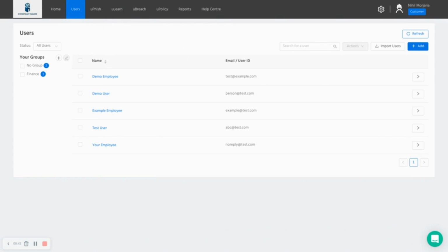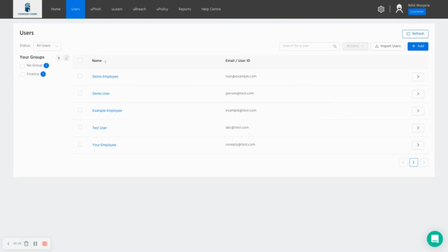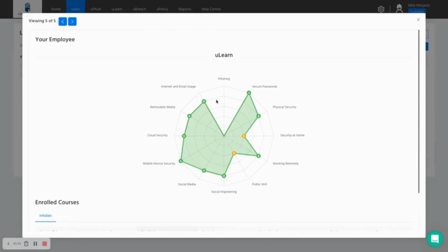The first idea behind training employees is each user has their own individual profile. When we're talking about human risk, it's important to understand the different levels of risk between each user, both on an overall level, but also between individual topics. So the very first thing that we do for the training is send every staff member a gap analysis questionnaire.